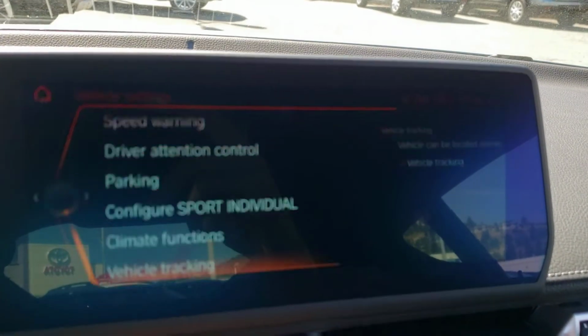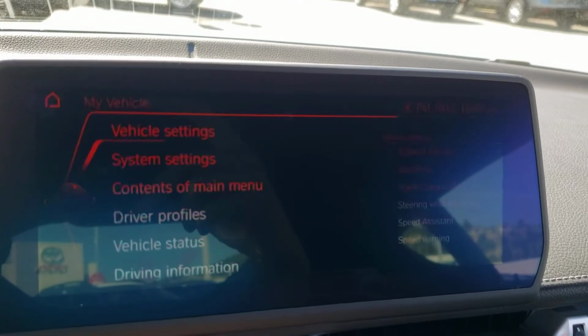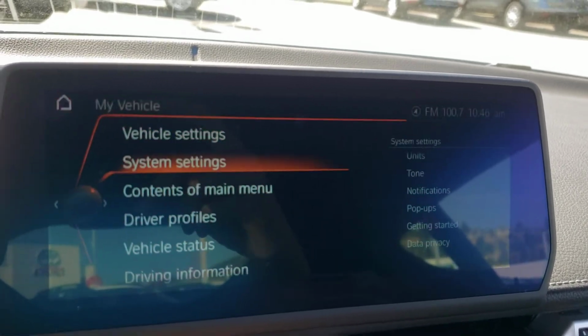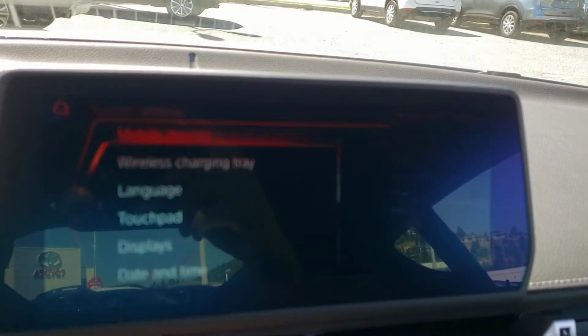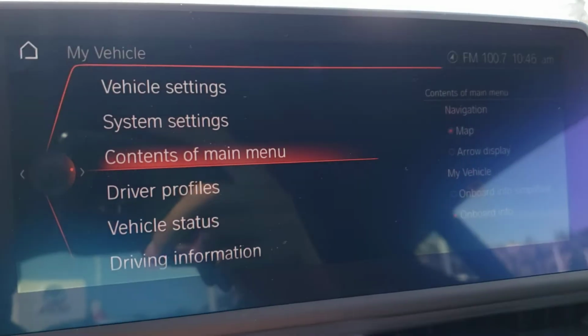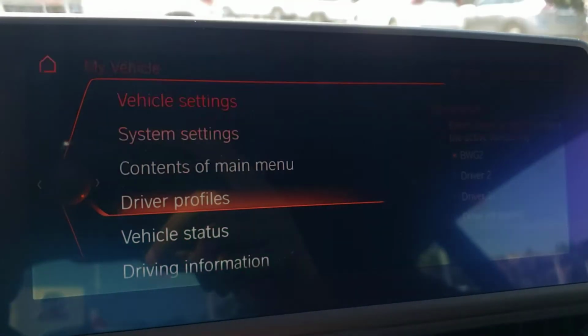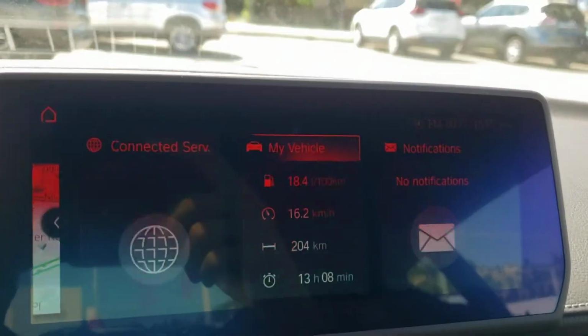You can see you've got lots and lots of different options in here to go through. You've also got your system settings. Again, tons and tons to customize here. You've even got driver profiles, so you can easily switch that when somebody else hops in. You've got the contents of the main menu here. You've got your driver profiles, like I mentioned, the vehicle status, driving information, and sports displays.